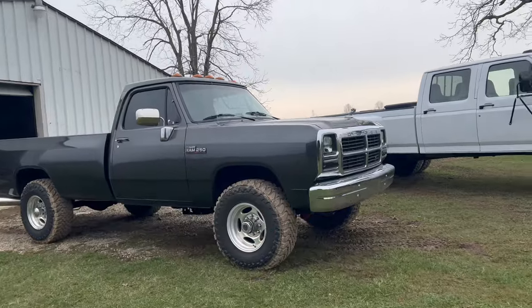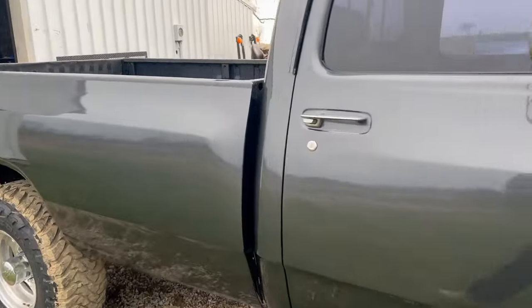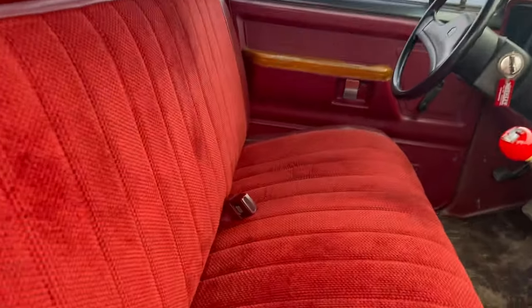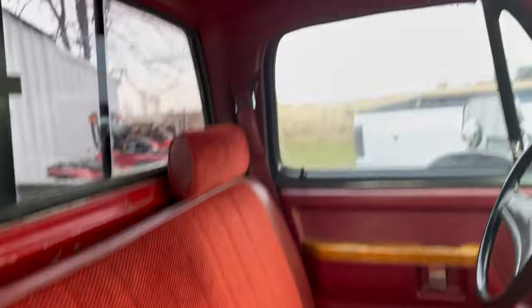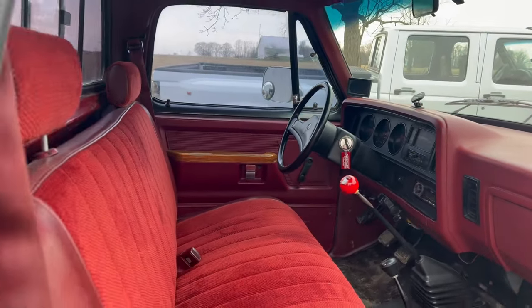Because you can see this truck, there's not a problem with a body panel. There's not a problem with any of it. It was maintained very well. The interior is very clean. Seats are not ripped. Headliner is in perfect shape. The dash isn't busted. A lot of times it comes down to maintenance as well.